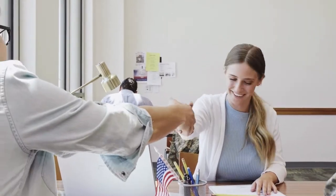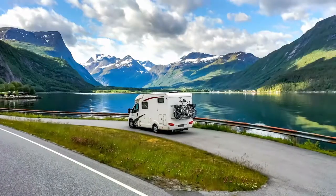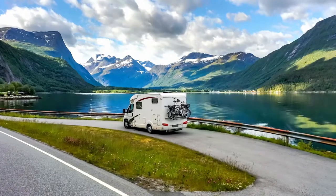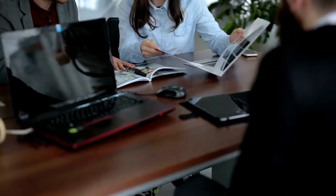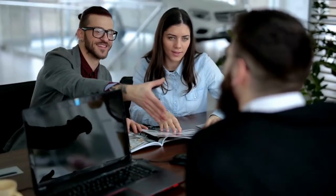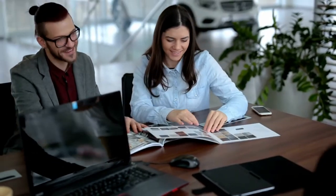First things first, what is an RV loan? An RV loan is a type of long-term financing used to purchase a motorhome, travel trailer, or camper. The cost of an RV can range from as little as $10,000 to more than $1 million, so most RV buyers really rely on financing. Many lenders offer RV loans for both new and used recreational vehicles.